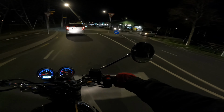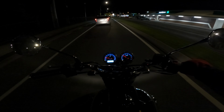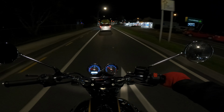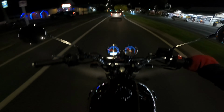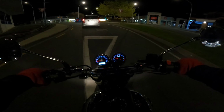So I'm out tonight. It's an absolutely beautiful night for a ride. I thought, why not? We'll go through town, see what the nightlife is like, see if there's any hooligans out, and we'll just go for a bit of a cruise. This is the first time I think I've taken the Enfield out at night, which is quite interesting. I'm really liking the backlit dash here. It looks beautiful, a nice little addition. They kept it classic, but still quite modern, which is really cool.